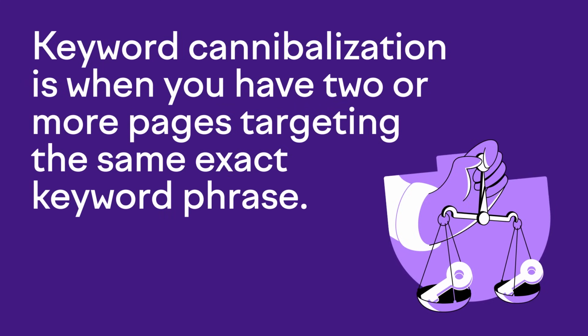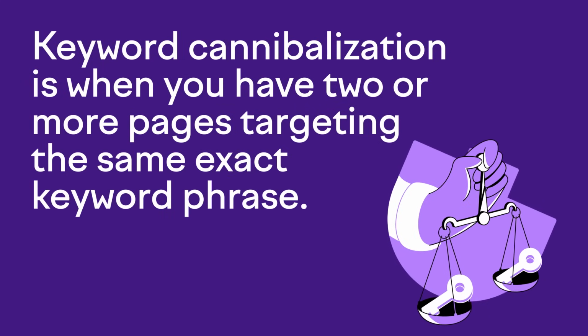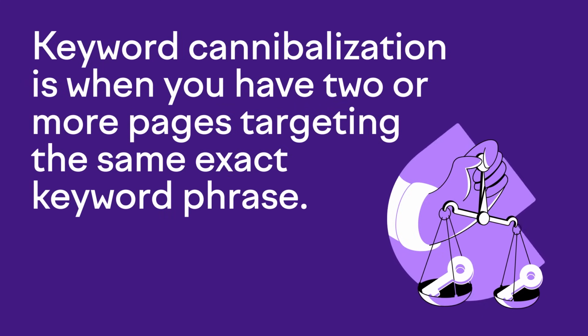So keyword cannibalization is when you have 2 or more pages targeting the same exact keyword phrase, and it's detrimental to your SEO performance because it forces Google to decide which page is best for that keyword. And you don't want Google making those decisions. It's our job to direct Google.